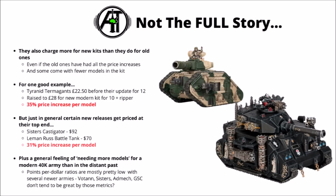Maybe one good example of both of those in action could be the Tyranid Termagant update. They had some really quite old models which admittedly were lower quality, and before the update I believe they were £22.50 for 12 Tyranid Termagants in one box set, and then after the updates for the multi-part Termagant kit it went to £28 for 10 and a Ripper. Basically the kit costs a few pounds more, and you get one fewer model in the box set. Overall, on a per model basis, the price has actually increased a big 35% there, even if I would argue that the quality of the kit has gone up quite a lot compared with the old one that really needed an update. Just in general though, when they update kits, they can just gain a lot of price.